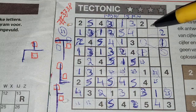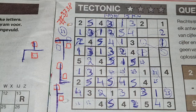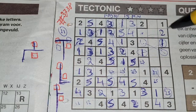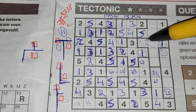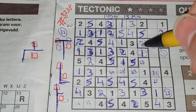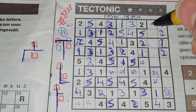Okay. I think this box should be a 5 because it cannot be a 1. We have the 1 in the same area. Can it be a 2? Can it be 3? Can it be 4? Yes, definitely a 5. I think this box should be a 2 because it can be 1. Should be a 2. Can it be 3? Can it be 4? Can it be 5? Yes, definitely a 2. This box is connected with that box. Should be also 2. Two numbers left in this area for numbers 3 and 4.